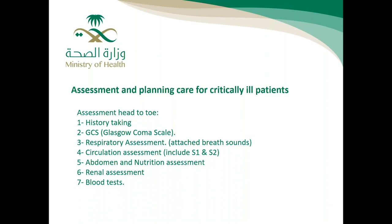So according to your assessment, when you are assessing, it will give you a really good picture that will help your patient. So some patients you need to check for the body mass index. That means you need to check the weight, the height. It's very important also. It's not only for the nutritional assessment, but even for the medication to give the correct doses. Then the renal assessment.